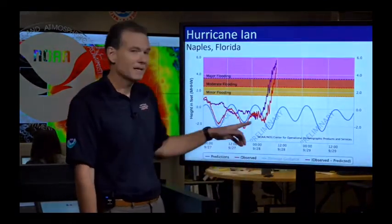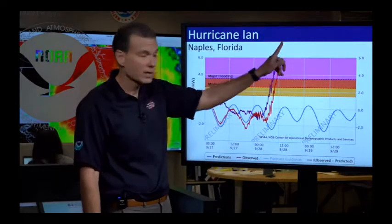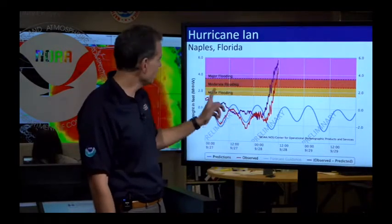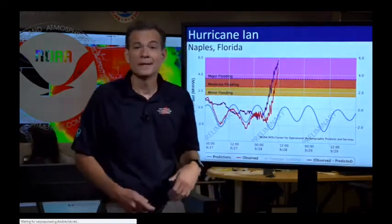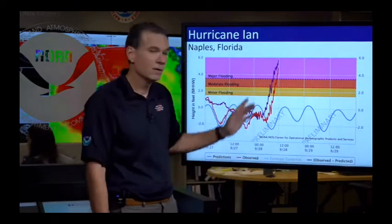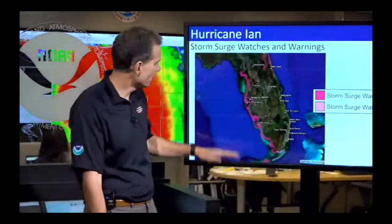This is the latest tide station. So this is measuring the water level. So this is measuring the ocean level, if you will. You can see the surge coming up quickly, already in major flood status, which is what this purple area denotes. And it's only going to get worse. This is probably only a fraction of what they're going to get in this portion of the state. So like I said, a really unfortunate and sad situation unfolding for the Naples area and portions of Southwest Florida.